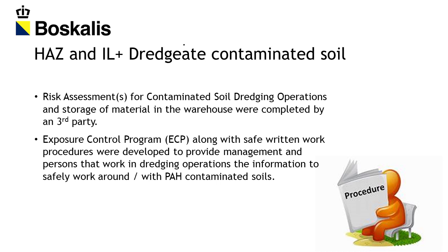For the soils deemed hazardous, and IL+ dredge 8 contaminated soils, a risk assessment was completed for the dredging operations, placement and storage of these materials in the Terminal B warehouse by a third party. During this assessment process, an exposure control program, along with safe written work procedures, were developed to provide management processes and procedures to complete work in a safe and healthy manner.